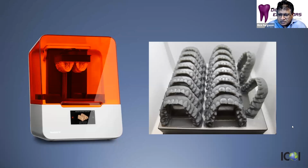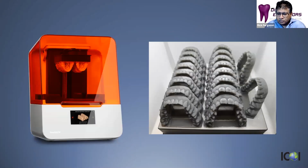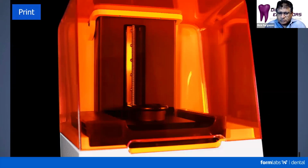But this is the workhorse printer that we use for these types of appliances when we're doing a lot of models at one time. Whereas the other two printers are really more for making one thing at a time, such as a surgical guide or a temporary hybrid. Although we are printing surgical guides and temporary hybrids with the Formlabs printers as well.